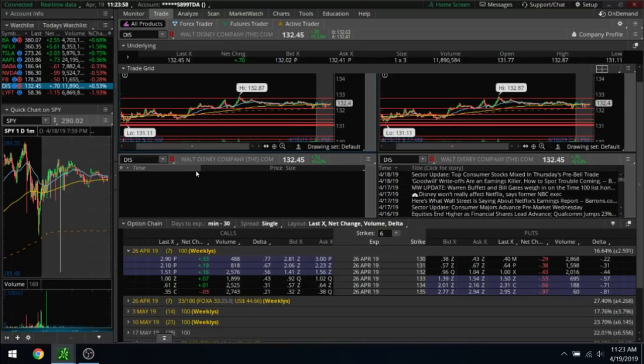But so options are pretty much a contract for you to buy stock later at a set price. Okay, so this is what gets a lot of people, all right? So we're looking at Disney here, and you'll see in the middle we have strike prices, okay? These are prices you're looking to buy the options for later on. Don't worry so much about the strike price here, okay?